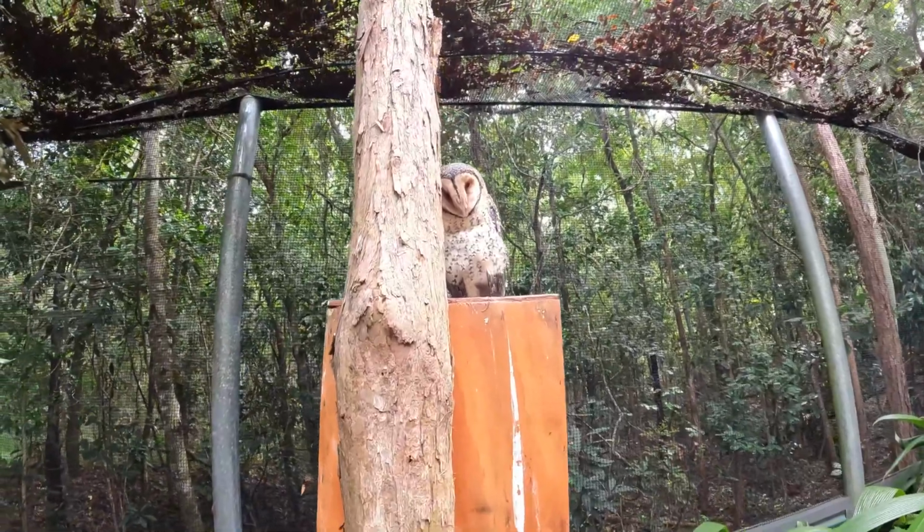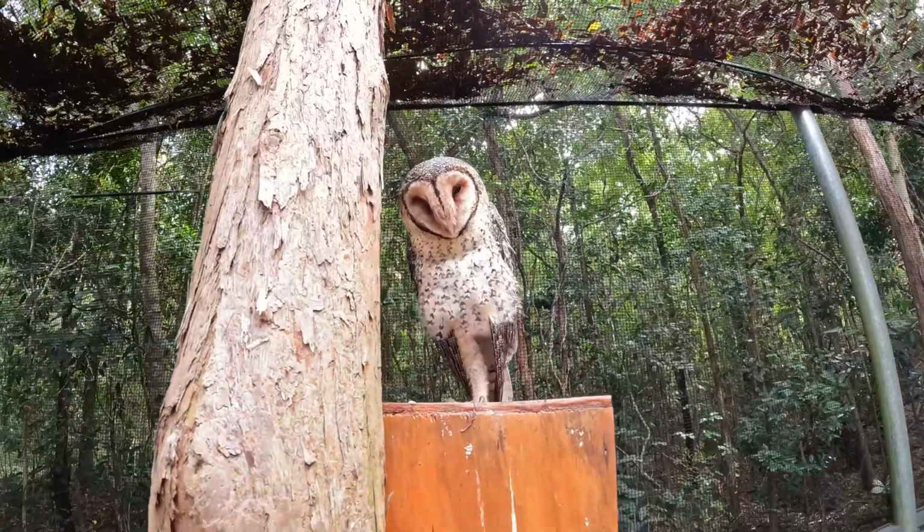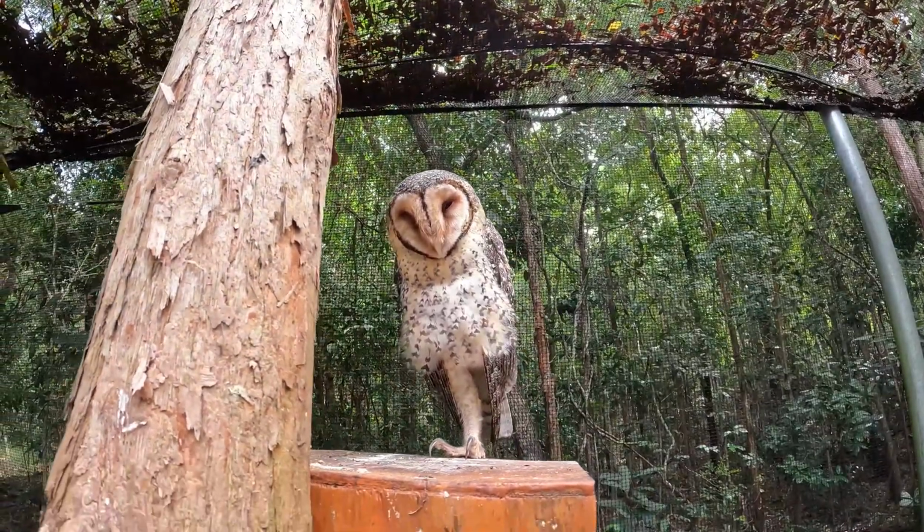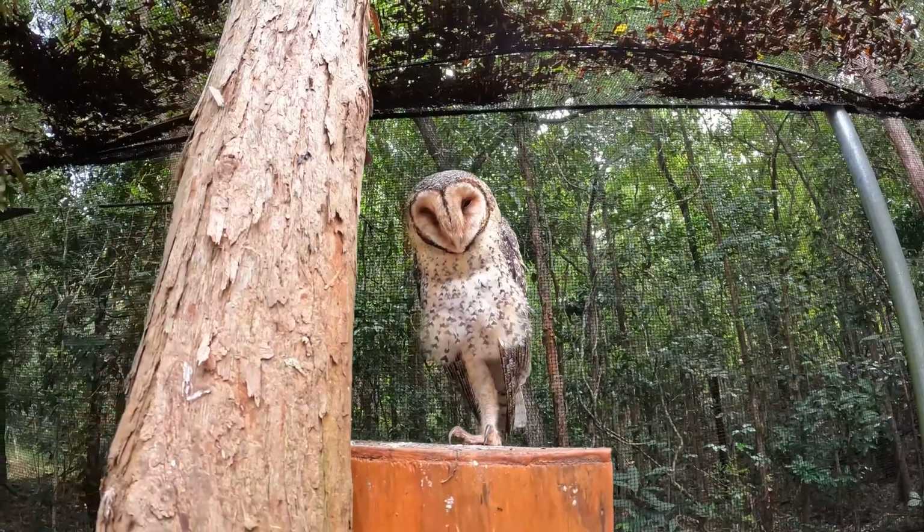Now I'm not sure if this owl's deliberately standing on one leg or whether it's missing a leg. I can't work it out. It's a beautiful looking owl anyway.